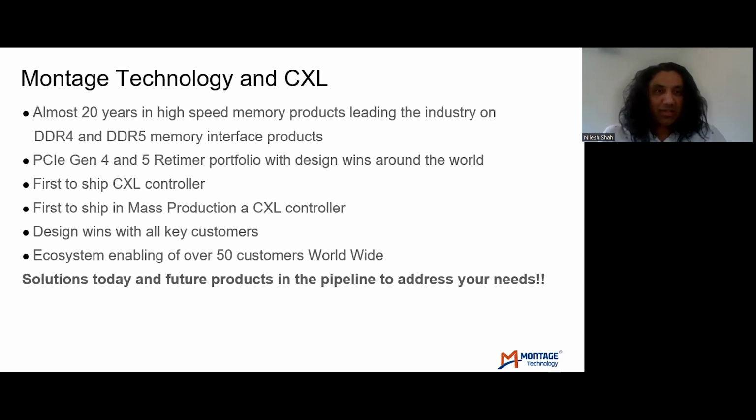When we talk about CXL, Montage was the first to ship CXL controllers. That's a pretty significant milestone as we talk about enabling the industry. Of course, there are some great ideas, and then Montage took the leap and shipped the first CXL controller. While that is a great milestone, an even more significant milestone is that Montage was the first to ship these CXL controllers in a mass production format. And that involved design wins with key customers all over the world.